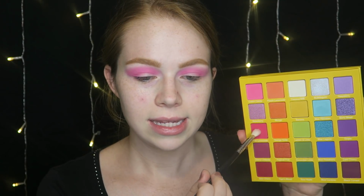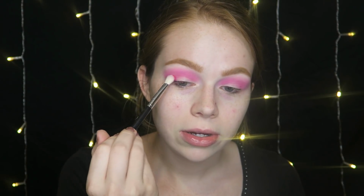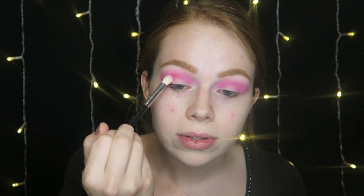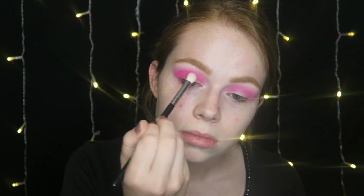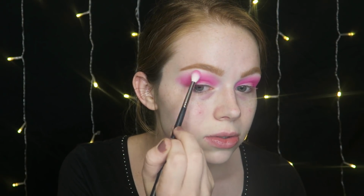Alright, so now I'm going to take Pink Lemonade, which is a really hot pink shade, and I'm just going to put that in that same area a little bit lower. I think with these shades specifically, packing them on and then blending them out is working the best. Blending is super easy. I'm just going to go back in with that previous brush. Honestly, I don't even really need to do this, it's just habit.